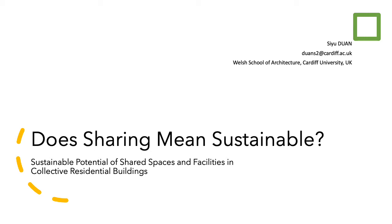What is a collective building? You may hear similar words like collaborative building, co-living, communal, or co-housing. They all contain various levels of sharing in different ways. In this study, the focus is on sharing in terms of building form, spaces, and community facilities.